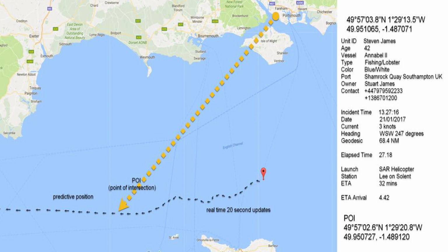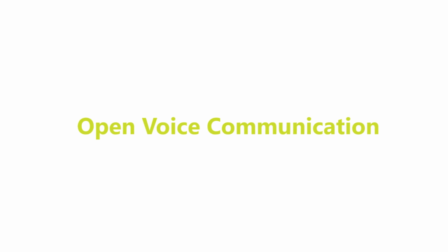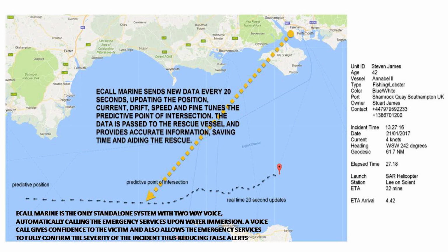So you see here the point of entry into the water. We know the knots he's currently travelling at, and we've worked out the point of interception. These coordinates are obviously given to the search and rescue craft. The elapsed time now is 27 minutes and 18 seconds, and the ETA is 4 minutes 42 seconds. You can relay directly to the person in the water, because you have open voice communication with them, the extent of the rescue operation and exactly at what point they are. This will give great comfort to the person in the sea.